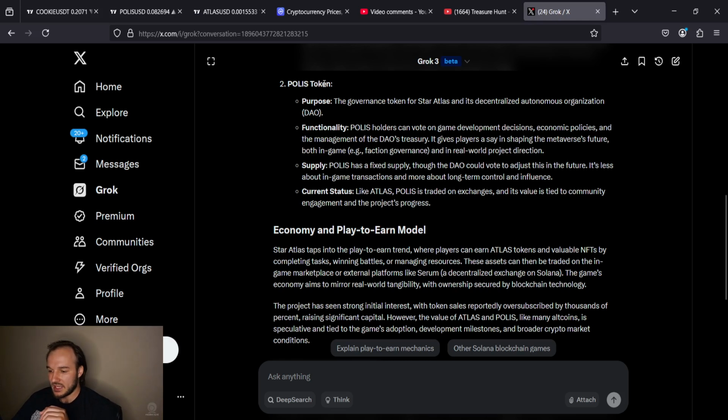Polis token. And I don't know why the camera keeps cutting out, but whatever. Let's see. Yeah, there we go. I might just take away the camera if it does that again.